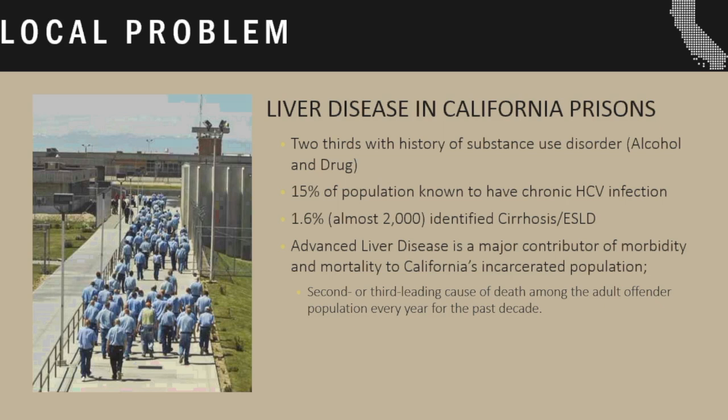In its advanced stages, it's considered irreversible, and really the only option at that point is liver transplantation, which, not surprisingly, our population is not eligible for in almost all cases. Patients with cirrhosis are susceptible to a variety of complications, and their life expectancy is markedly reduced. The fact that our population sees a disproportionate number of patients with end-stage liver disease is what really is driving this. According to the CDC, the United States approximately has 0.27% of its population identified with advanced liver disease, whereas we are seeing 1.6% of our population.